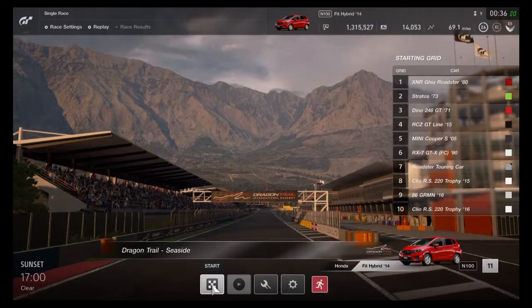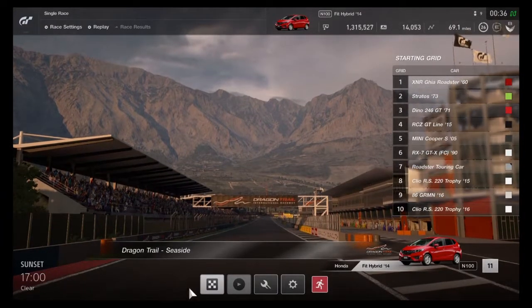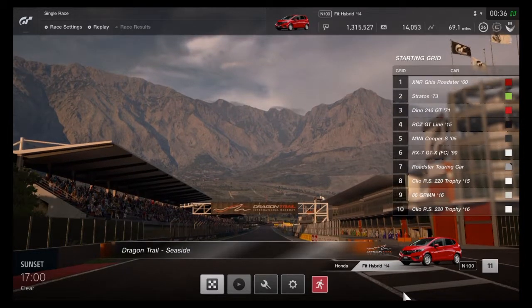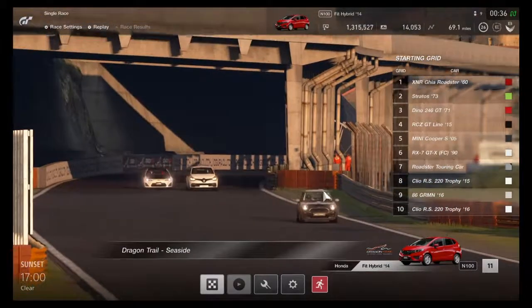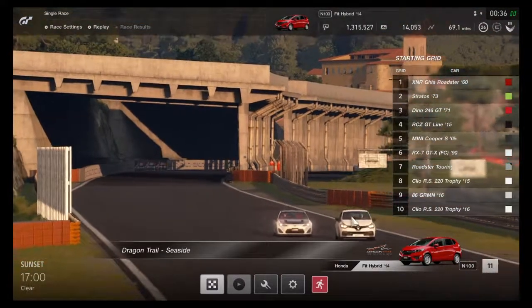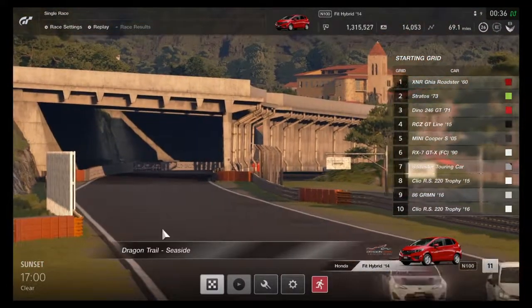Listen to that baby purr. As you can see, we're at Dragon Tail Seaside. We got our Fit Hybrid 2014, and this will be our main competition. BRZ, Mini Cooper. Don't know what this is. We don't have that in the States.